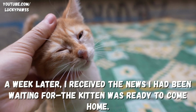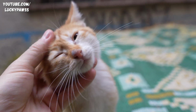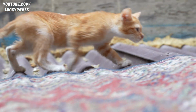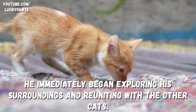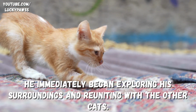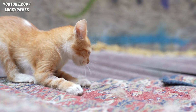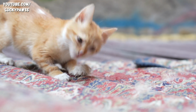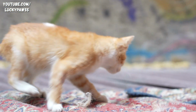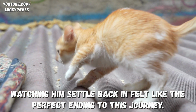A week later, I received the news I had been waiting for. The kitten was ready to come home. When I brought him back to the place he had grown to love, he immediately began exploring his surroundings and reuniting with the other cats. Watching him settle back in felt like the perfect ending to this journey.